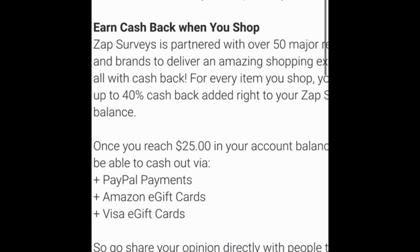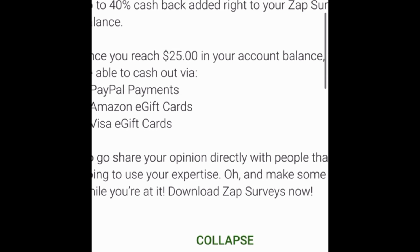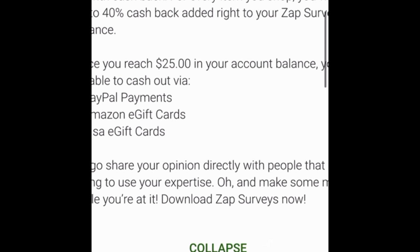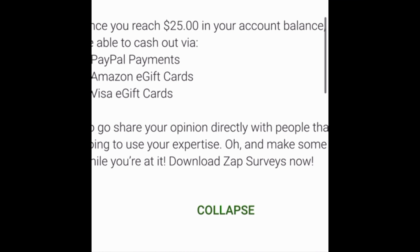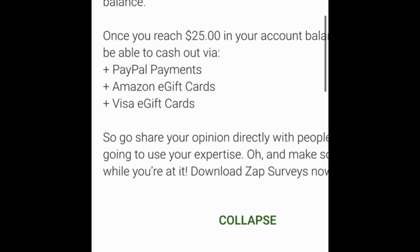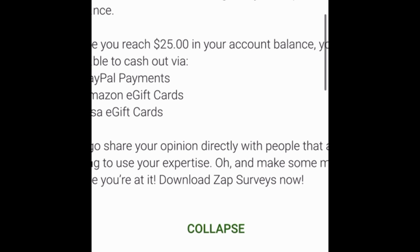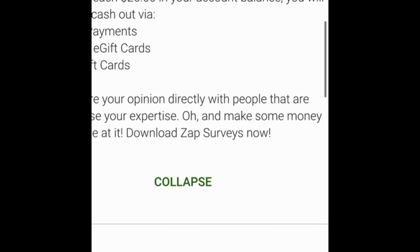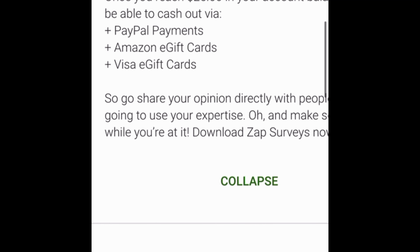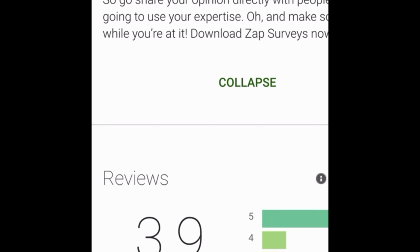And they say you earn cash back when you shop. So you can do other things on here. You can shop and get cash back. And they have 50 major retailers and brands to deliver an amazing shopping experience. And it says here you can earn up to 40% cash back added right to your Zap Surveys balance. Okay, once you reach $25 in your account balance, you will be able to cash out via PayPal payments, Amazon gift cards, or Visa gift cards. Guys, this is a very good app.